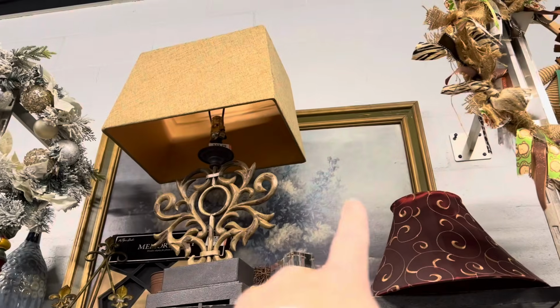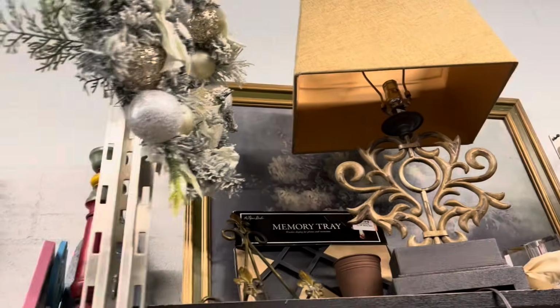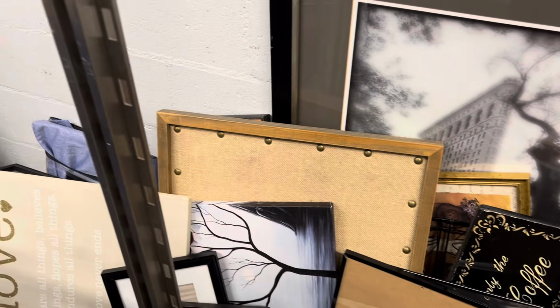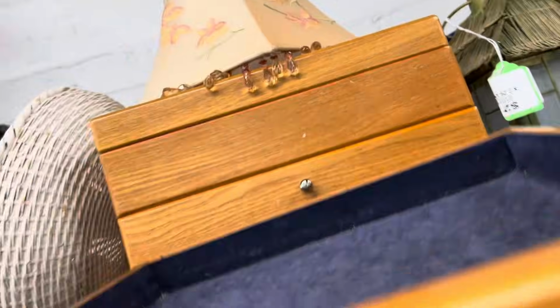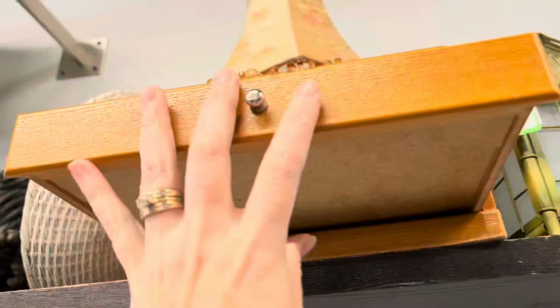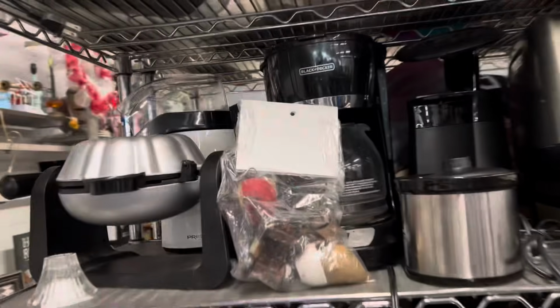And right here, it is such a shame that this picture was up high and behind all of this stuff because it looked to be like a vintage picture that would have been beautiful over a bed or something, but I just really didn't feel like dealing with getting somebody to get it down for me, move all the stuff, and then me not really like it. So I just kind of decided to walk on past that and check out this box here that I discovered was actually a jewelry box.